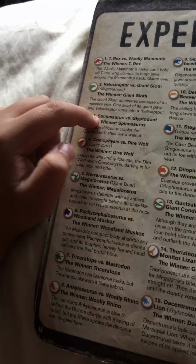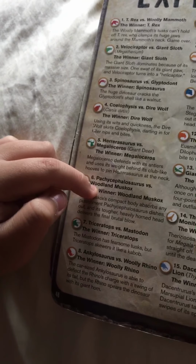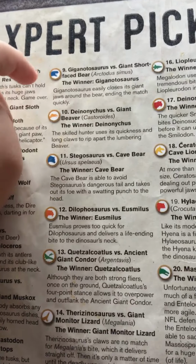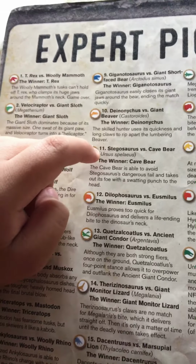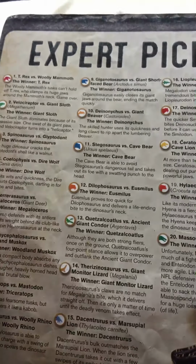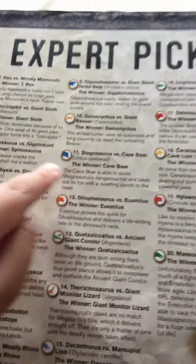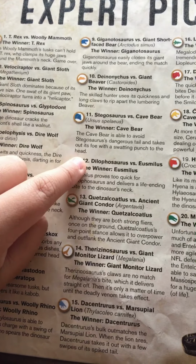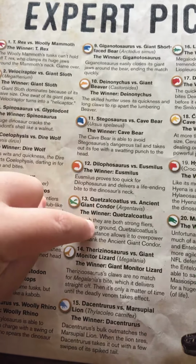I'll show you the ones which are basically bullshit and which ones are accurate. Accurate, kind of, because yeah, this is accurate. Accurate, bullshit, accurate. This is according to me, okay? Bullshit. Accurate. I mean, it's 50-50 in this one, so this one's a pass. This one is debatable. The Stegosaurus could kill the cave bear, but the cave bear can do the same. This one is like 50-50 as well. Same with this one.